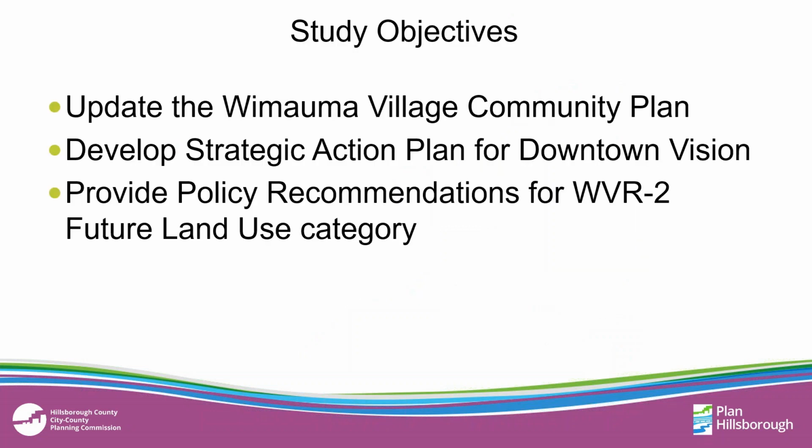The objectives of the study include updating the Wimauma Village Community Plan, developing a strategic action plan to revitalize downtown Wimauma, and providing policy recommendations for the WVR-2 plan category.